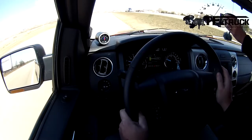Actually, this thing hauls ass. Yeah, let me show you. That's really good up here, a mile above sea level, folks. So the question is, is it going to be faster or slower when you switch it to CNG? Well, let's find out.